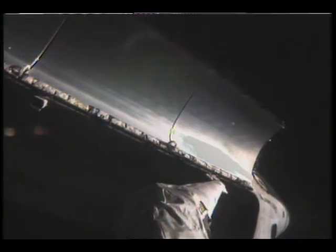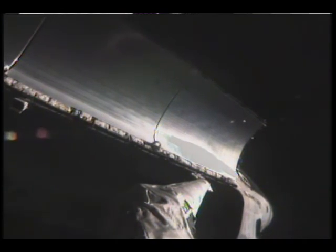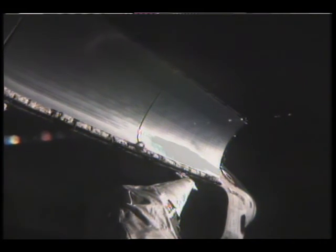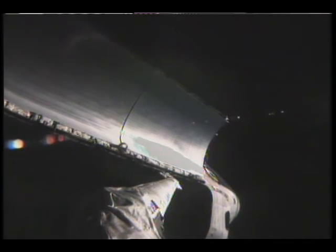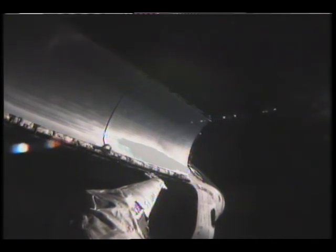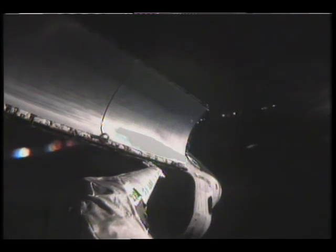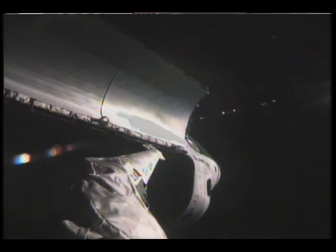In the lower right-hand corner of the screen, one can see a small circle. That is the hatch that the astronauts go through to and from the orbiter when they're down here on Earth. And the large panels extending up to the left-hand corner of the screen are the payload bay doors.